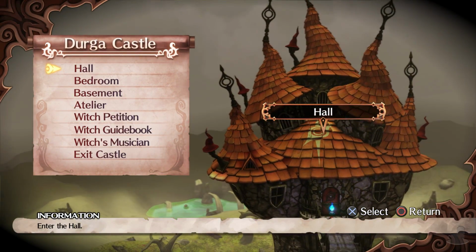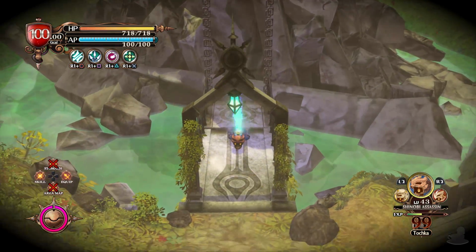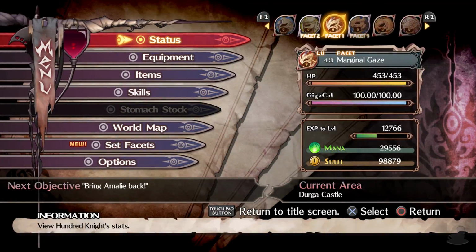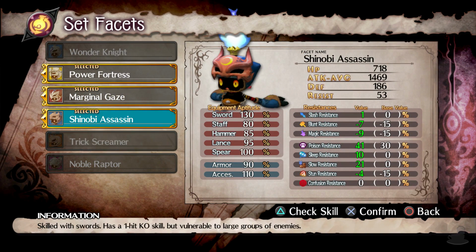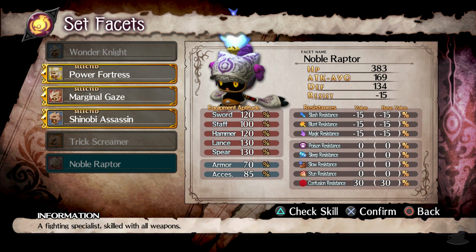Oh. Expected more to happen there, but alright. So let's start heading out. So let's have a look here. So we've only got the 3 Tokchas. There we are, the set of facets. That's what I mean. So it's like we don't use the Wonder Knight anymore.